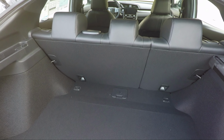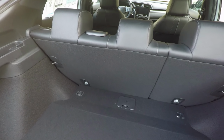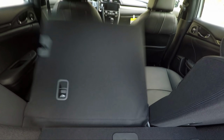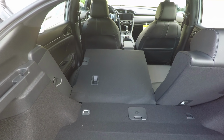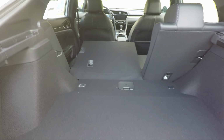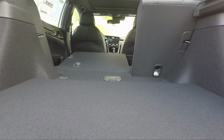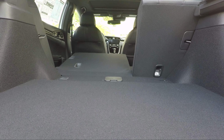The rear seats are 60-40 split, and they fold flat down. Just grab this handle right here, lift up, and push that down. The weight of it will carry it all the way down, and it is flat all the way throughout. There's a good look at how flat it truly is all the way to the back of the passenger and driver's seat.